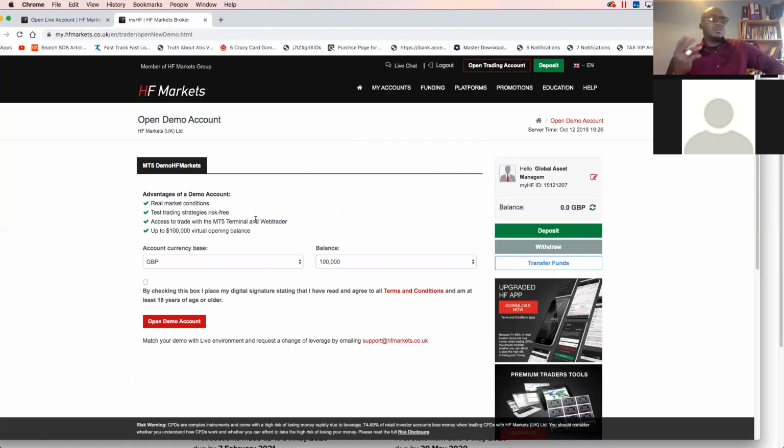So you could be a crook, a bank robber who's taking money you stole from a bank or other people and then trying to legitimize it by trading. So they want to know who you are. But you can open a demo account this way. You can choose whether to use British pounds, US dollars, or euros for the balance of your account.